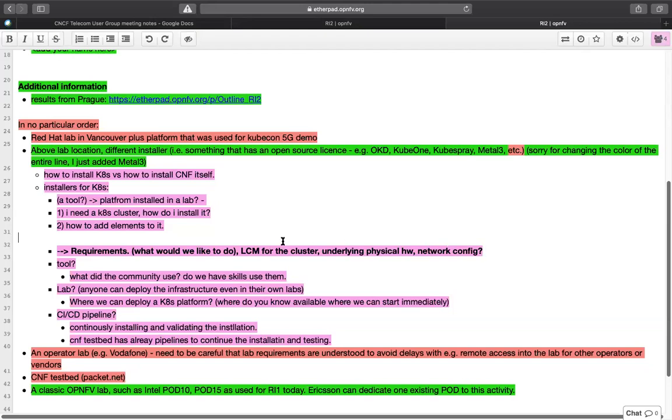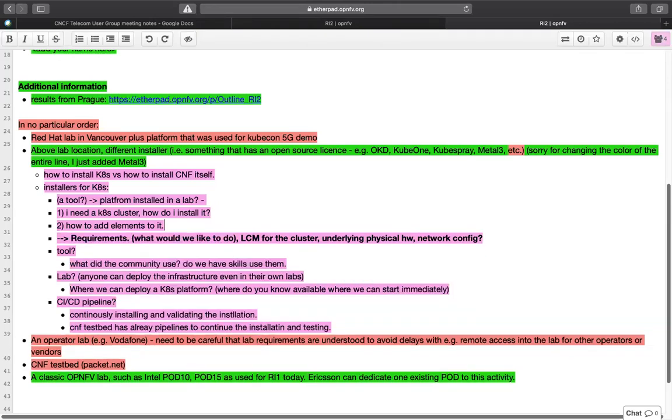Yeah, that's a good point, actually. Okay. All right, I don't have much time, but I think we have a good plan now. We're going to spend some time on the requirements, and maybe in the next CNCF group we can have a quick look at that. Once we finalize the requirements and understand what is needed, we can think about the tooling and the physical location and the pipelines afterwards.